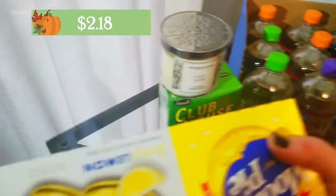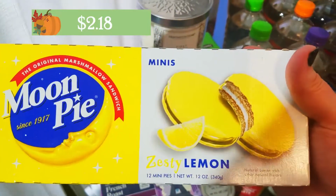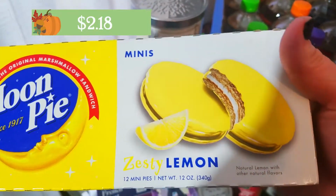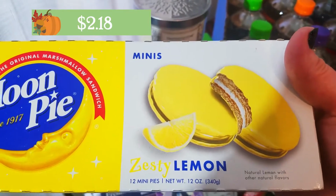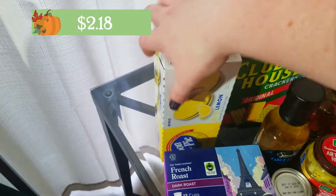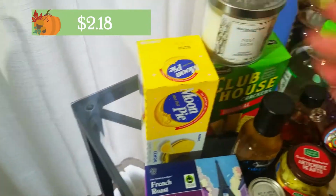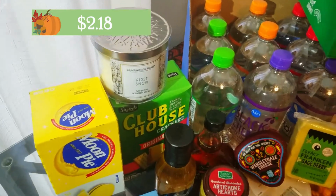I grabbed these lemon moon pies because they are on sale and they are actually really good. They kind of remind me of those lemon cookies with the cream. They're so good. Have you guys ever put moon pies in the microwave for like 15 seconds? The marshmallow gets really soft and so does the cake, and oh, it's yummy.